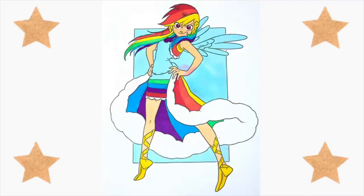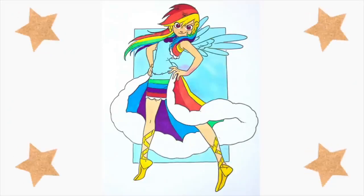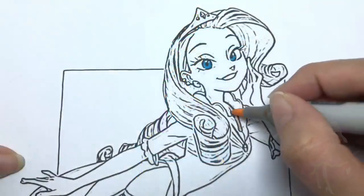Rainbow Dash is also ready in her gala dress. Next up is Rarity. Wow, she looks so pretty.